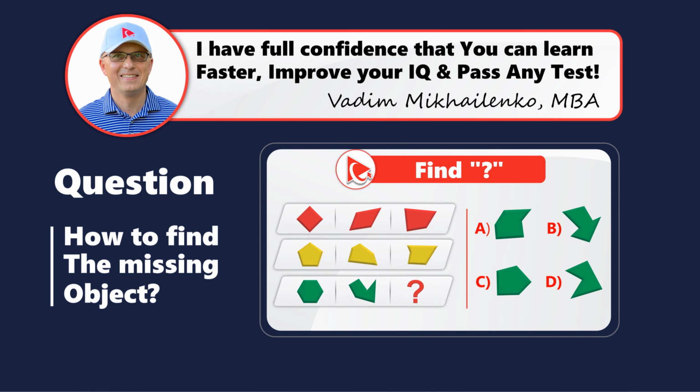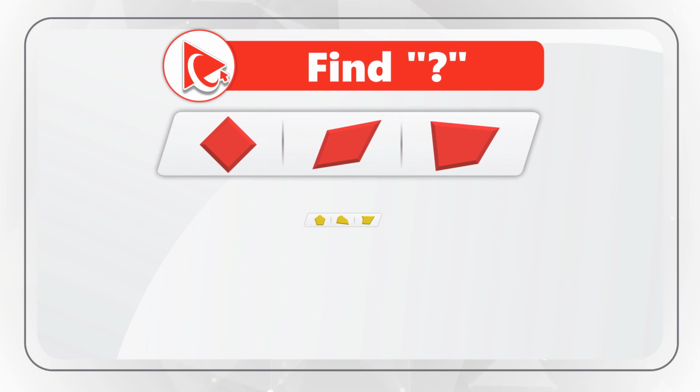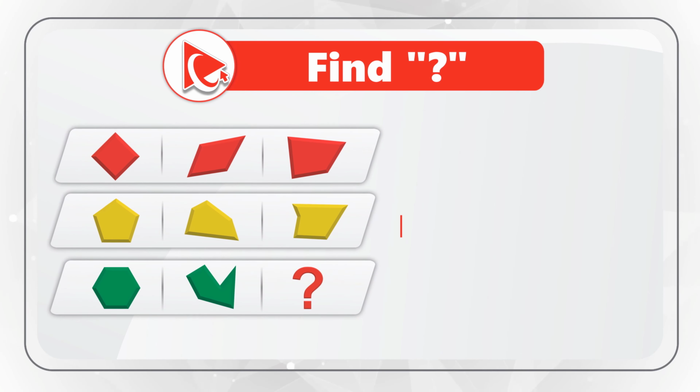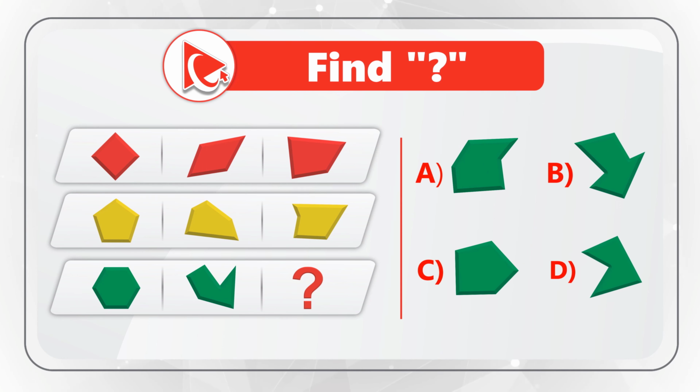Here's another tricky problem which tests your critical thinking and analytical skills. You're presented with 8 objects, and object number 9 is missing. You need to find the pattern and select the 9th object out of 4 possible choices. Choices A, B, C, and D.